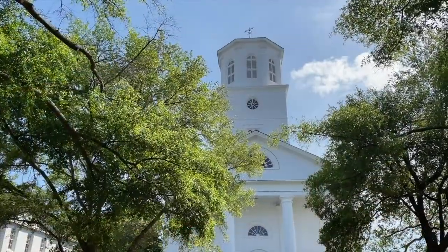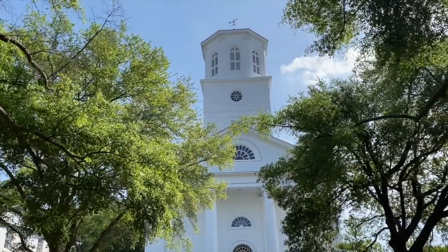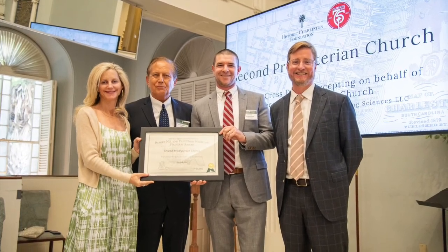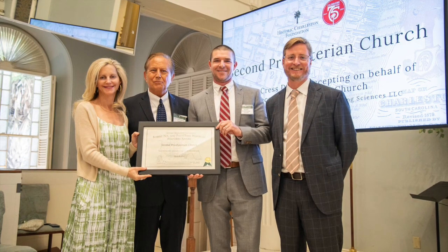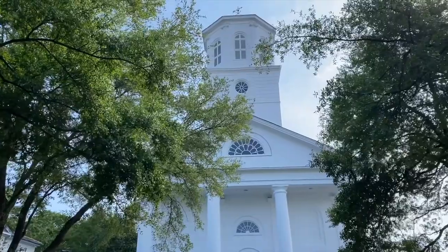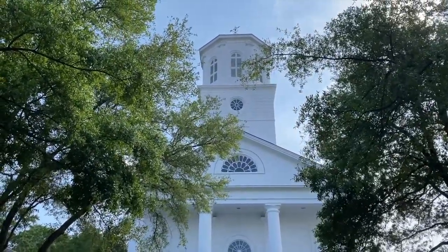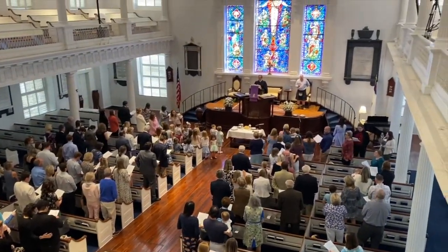All the work and consideration of this substantial undertaking has been recognized by the Historic Charleston Foundation, and Second Presbyterian Church was presented an award for the repair and restoration of the bell tower in April 2022. Second Presbyterian is doing the work we are called to do, work that includes being stewards of this particular house of God and the beautiful sanctuary where we get to come together to worship.